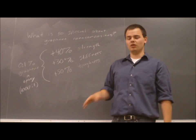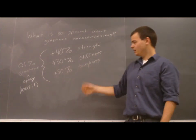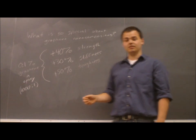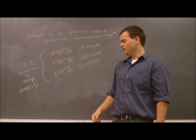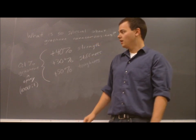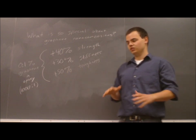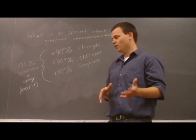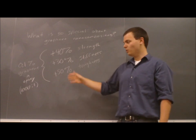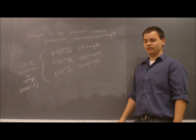And the reason such a small amount of graphene is required to have such a huge effect, which increasing the strength and stiffness of something by 30 to 40% is a huge change, is because of the massive surface area we talked about before. I told you to remember that, and this is why. You're getting huge surface area to volume for a very small amount. So you don't need a lot weight-wise to get a lot surface-wise. And so that's why you have these huge changes.